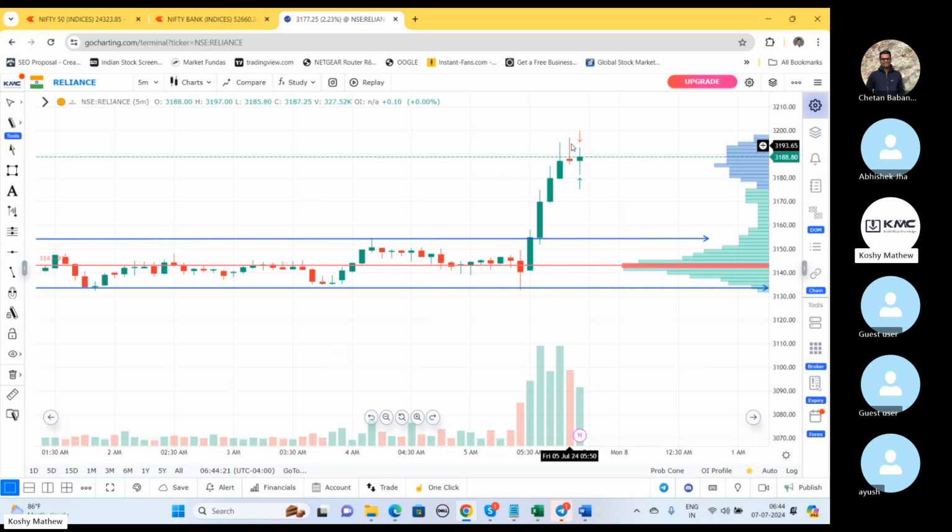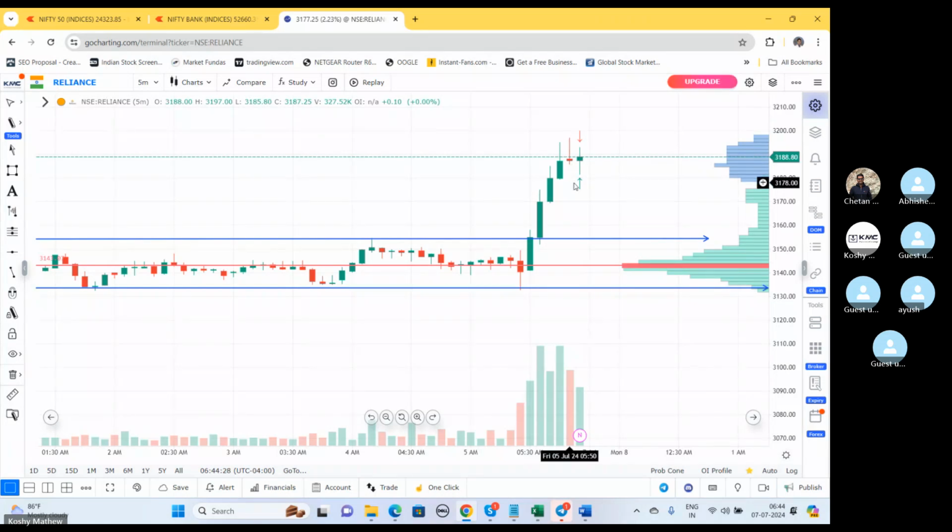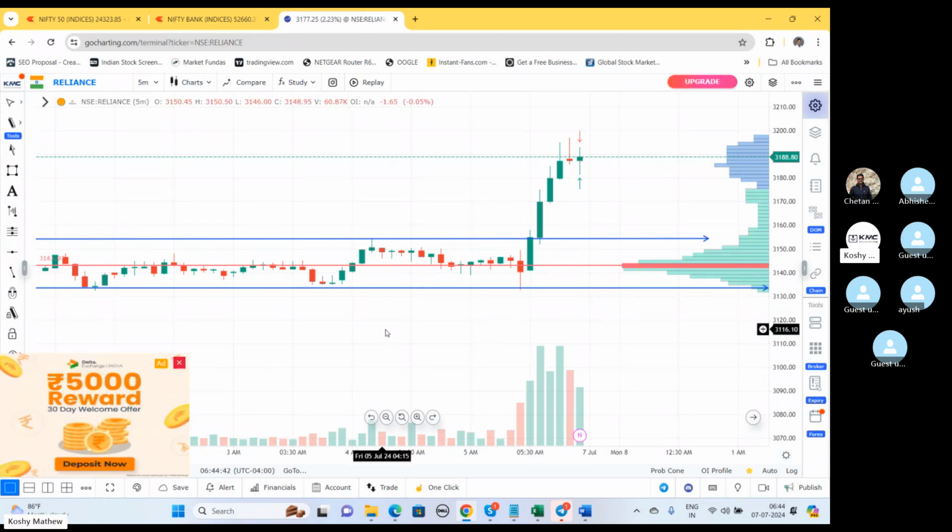When you saw this, what is this candle called? The red candle at the top. This red candle. What is that candle called? Doji. This candle. Doji. A doji candle is a candle where the buyers and sellers are of equal force. So that means you'll have a wick on the top, a wick at the bottom, but the body will be small. That means there is a good tug of fight happening between two sides. That is doji.